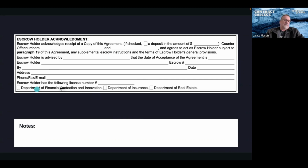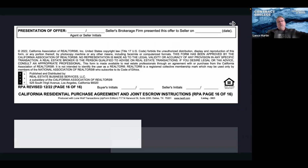This is kind of the standard: the independent corporate escrows are regulated by the Department of Financial Protection and Innovation. Department of Insurance, this would be like First American Title or Orange Coast Title. They're regulated by the Department of Insurance. They do their escrows under the Department of Insurance. Our escrow, as we currently are constituted, is regulated by the Department of Real Estate. And okay, now we're done.